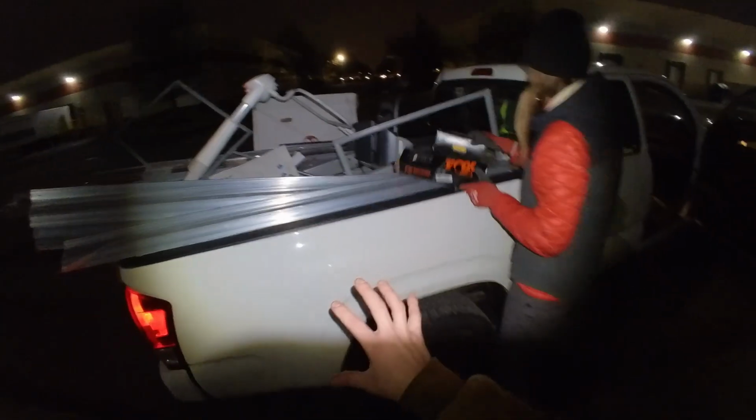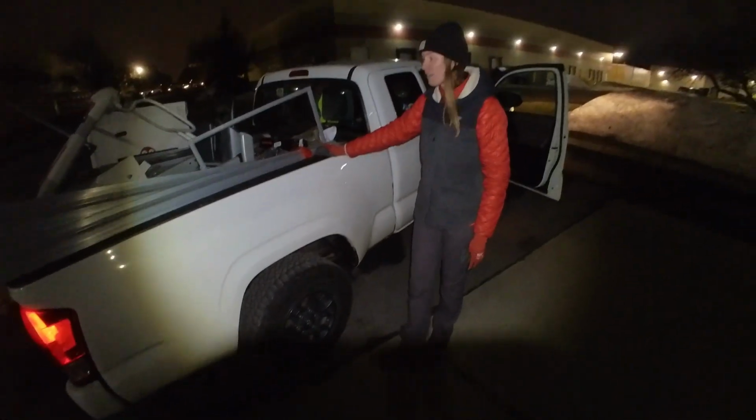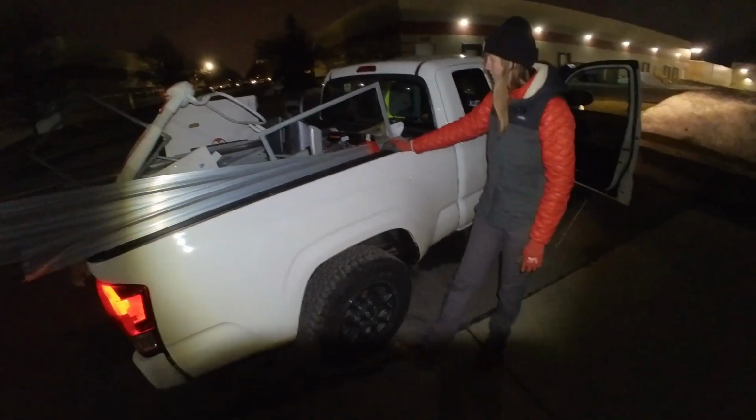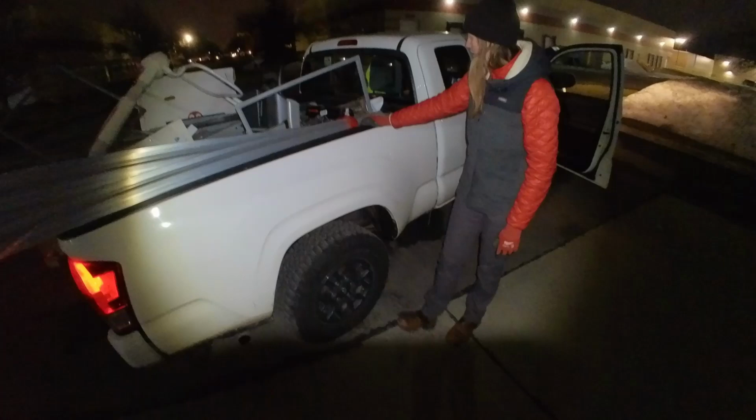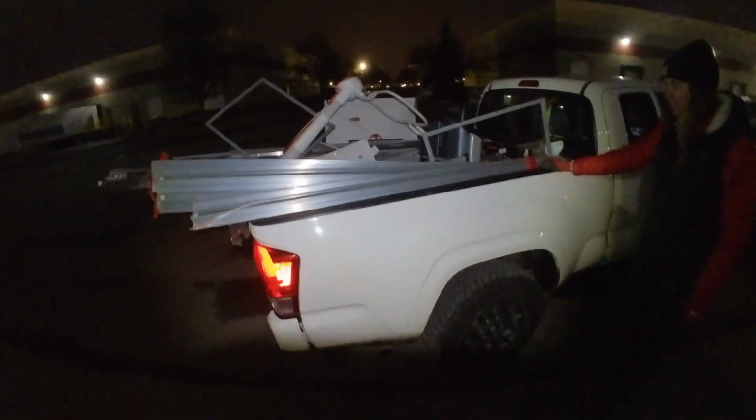So between the scrap and the biking stuff, how much do you think we'll make? I don't know much about scrap, but I do know stuff about biking stuff. So I would say that's probably $250 to $300 worth. I think the scrap is probably at least $100. We've been out here for 2 hours.